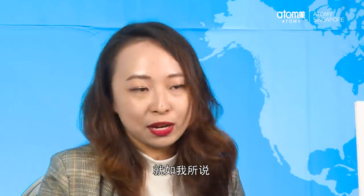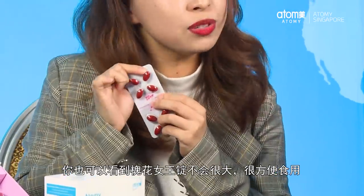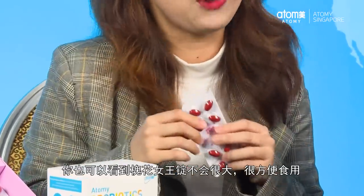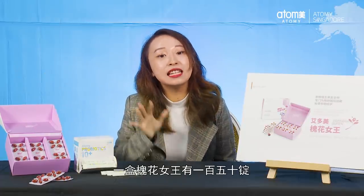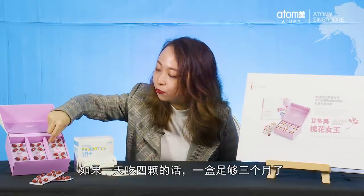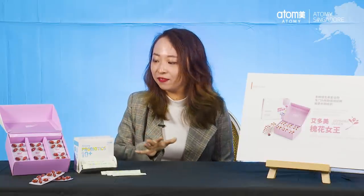So like I mentioned, it is individually packed, so it's very, very easy for us to take. And as you can see, the capsules are very small, so it allows us to consume it very, very easily. One box of this sulforaquine actually has 120 capsules, and if we consume 4 a day, it will be a 3 months supply. So one box costs $49.